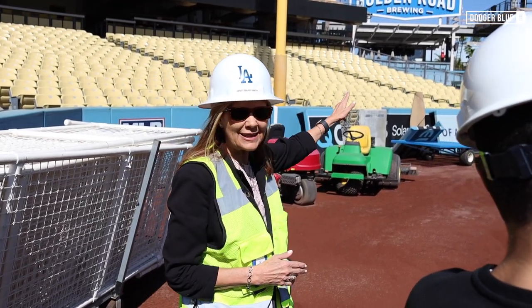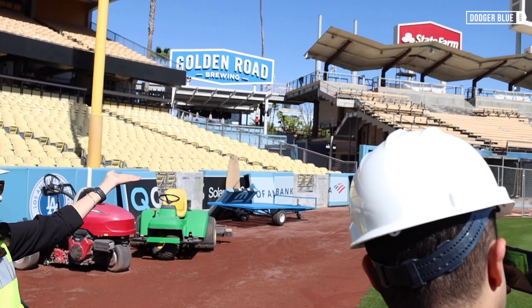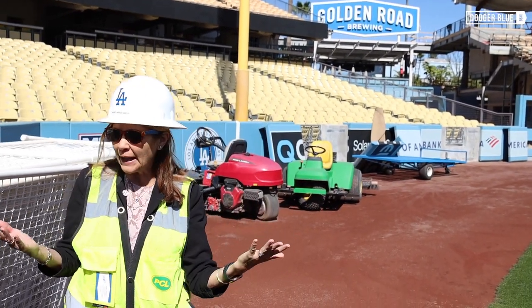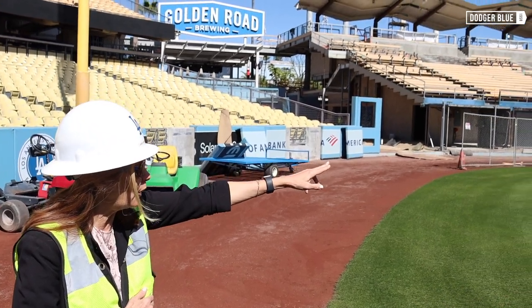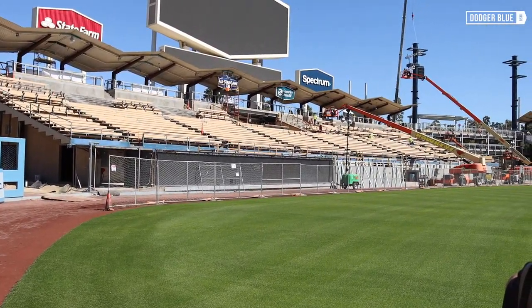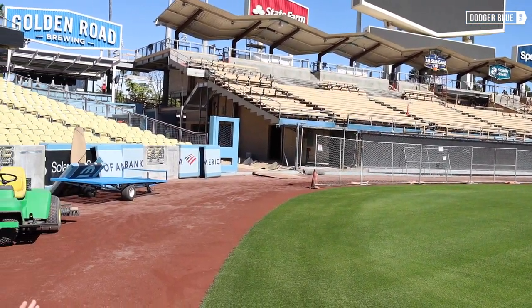You can also see on the second level where we've added, at the same level as the cross aisle, another set of restrooms. And that's how we got to double our count out here. And then you can see in the cavity right here where the Hawkeye crane is sitting, where we're adding the two rows of elevated seating that are going to have the drink rail and the bar stools.